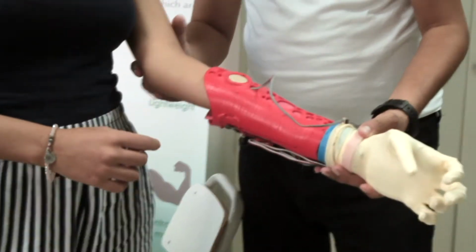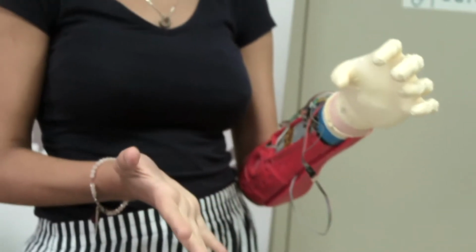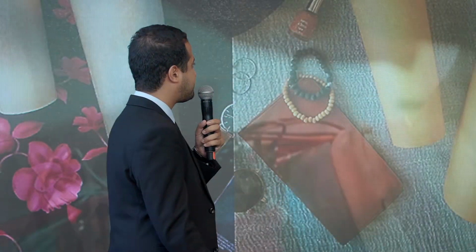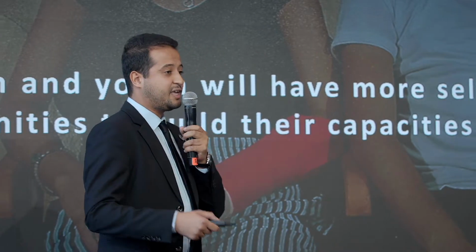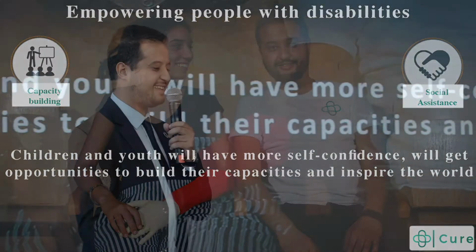Here is Khawla, a 17-year-old girl who was born with just one hand. She just wears the prosthetic in an easy way, and it will detect her muscle signals and help her to perform the movements that she never had in her life. We think and believe that everyone is unique, so we allow our users to continuously customize their prosthetics, and that will help them to be proud of wearing it and exposing it. We are also intending to give them capacity building, to have more skills and better opportunities in life.